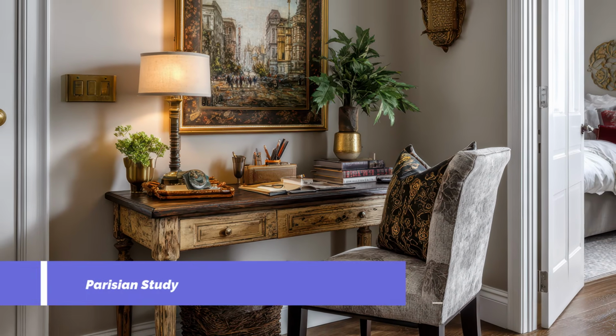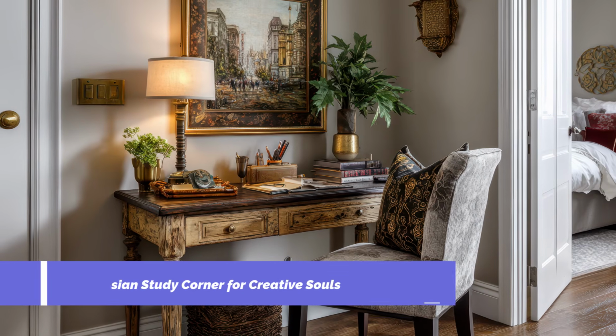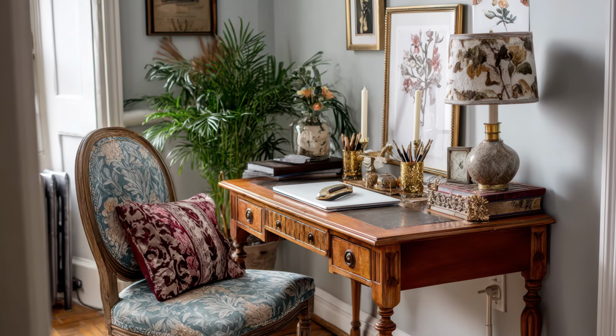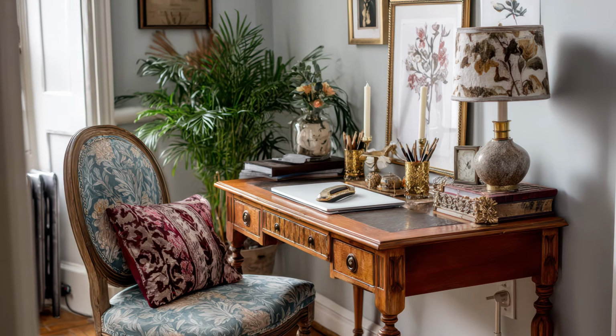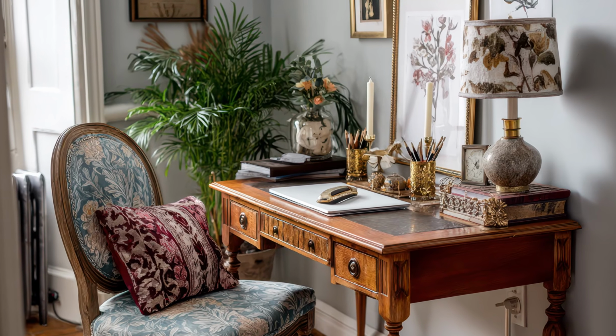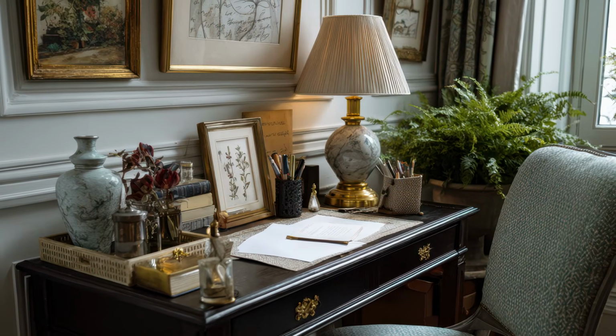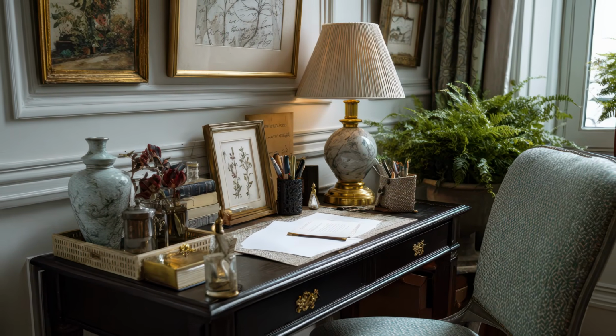Create your own petite study nook inspired by a left bank artist's retreat. A vintage writing desk, a small lamp with a fabric shade, and a framed art print above set the tone. Add a plush chair with soft upholstery to make writing or reading inviting. Organize essentials in elegant trays or boxes.